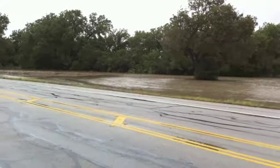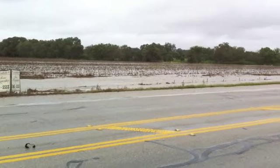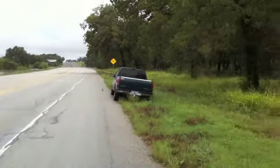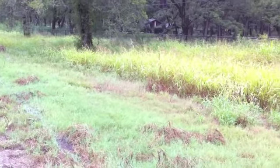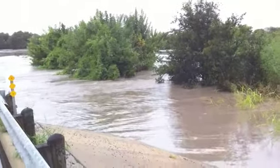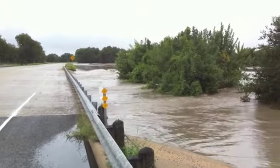Down here near Rice's Crossing, Brushy Creek is well out of its banks, spread out all over the countryside here. This is the northern split of Brushy Creek at Rice's Crossing. Not the main channel.